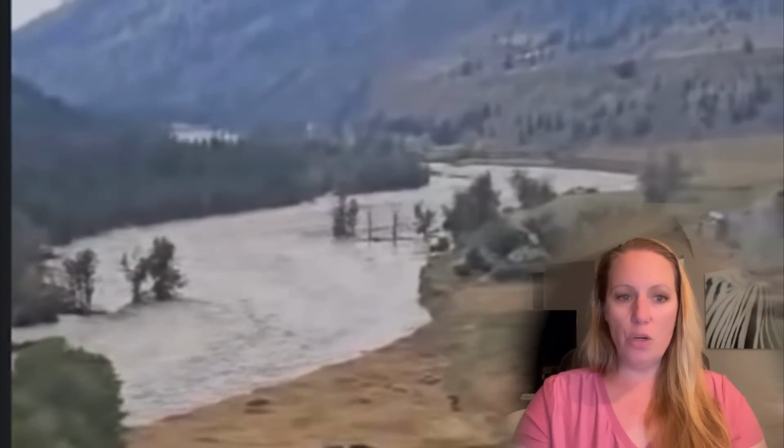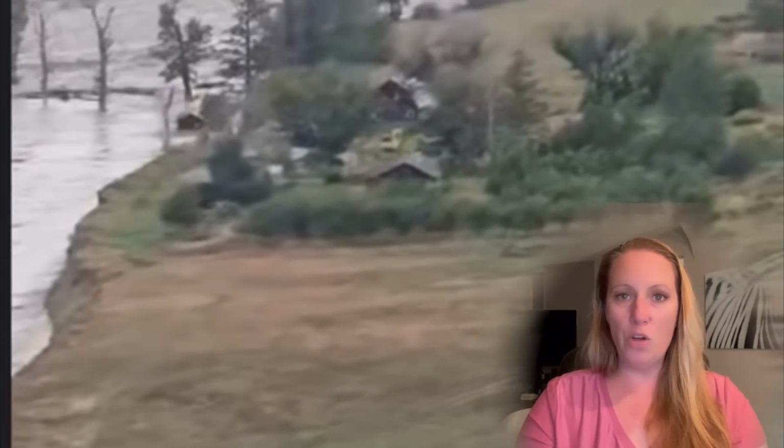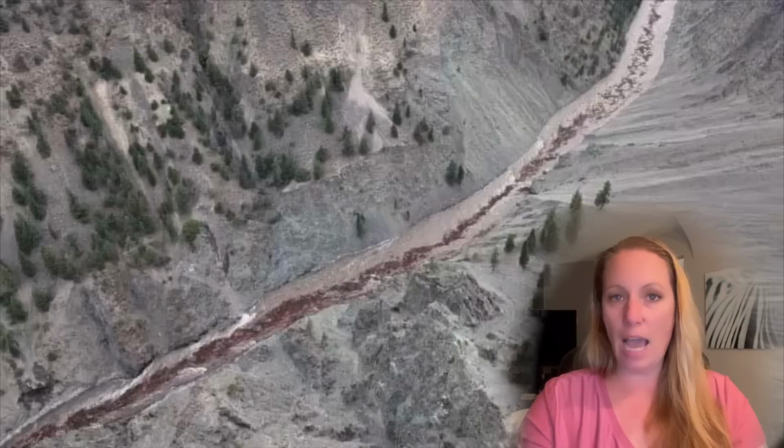And I want to show you an aerial picture of how the debris looks when it was, or is still, in the Chilkotin River in the Cariboo region.